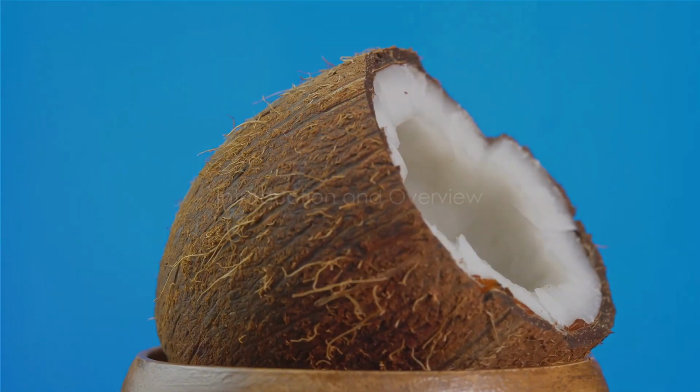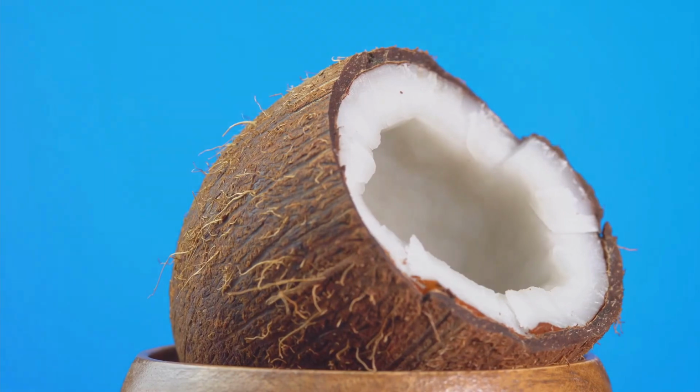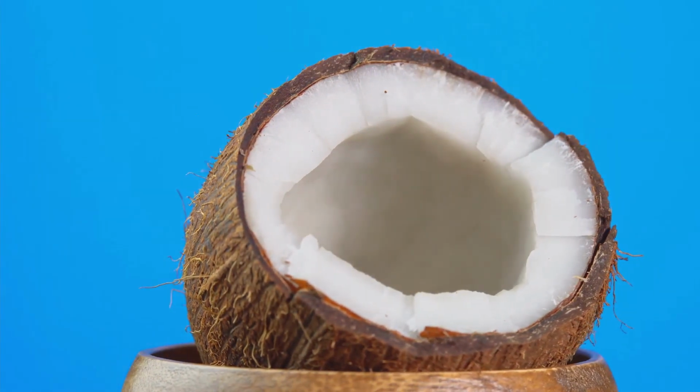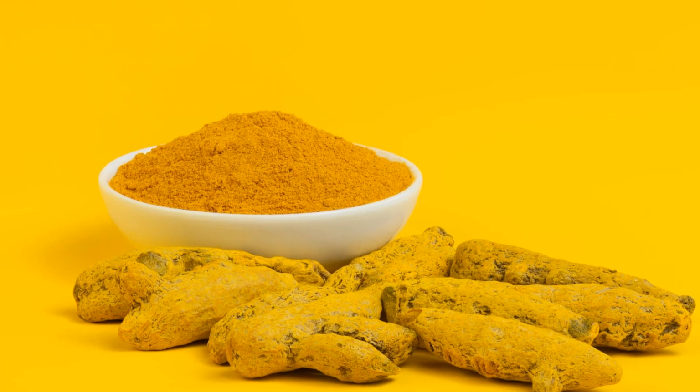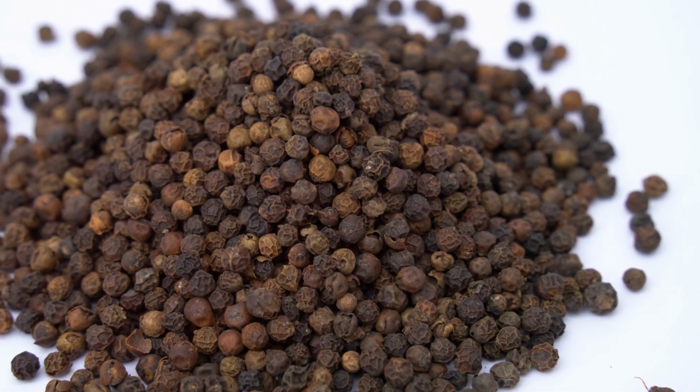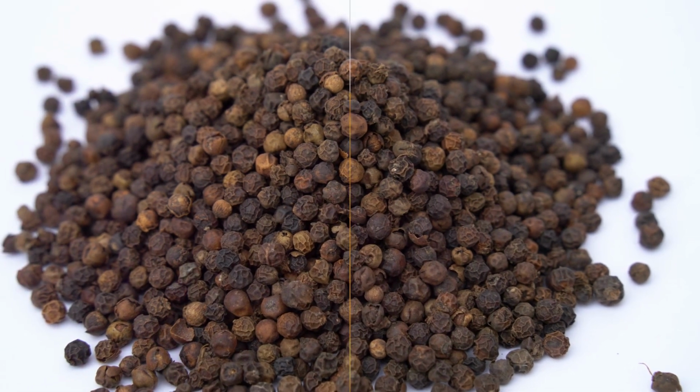Hello and welcome. I'm Dr. Mehta, and today we're going to explore a fascinating drink that's not just delicious, but also a powerhouse of health benefits. It's a simple mixture of coconut milk, turmeric, and black pepper. Each of these ingredients has a rich history and a host of health benefits.